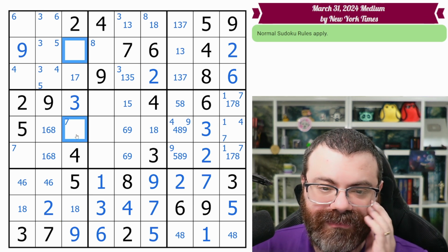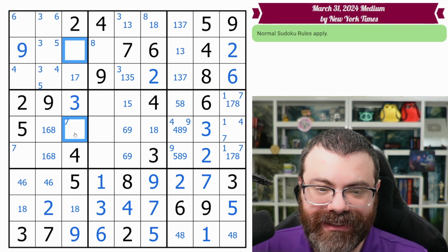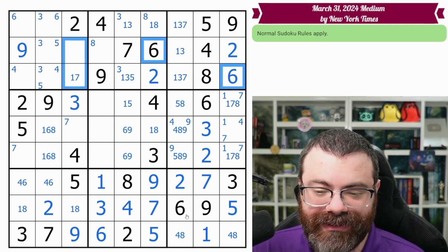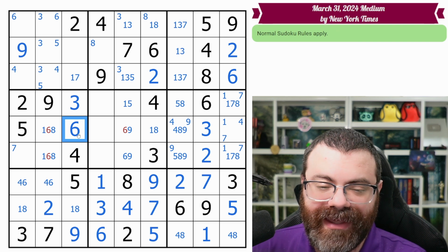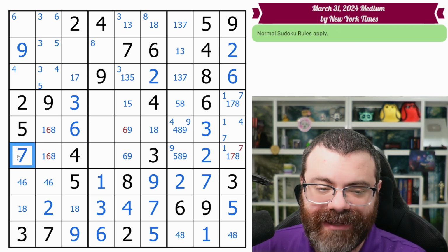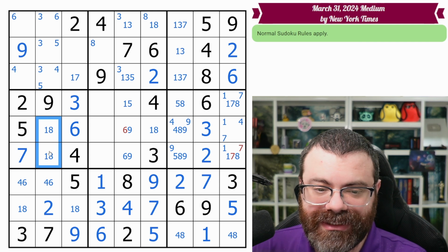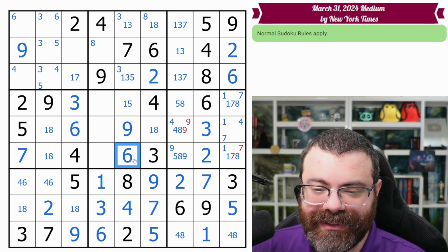Let's look at this column. It is down to 1, 6, 7, 8. So where is 6 in this column? This 6 says not here. This 6 says not here. And this 6 says not here. So this is the only place for 6 in the column. That used up a 7 corner mark, so it places 7 in the box. And it also gives us this 1, 8 pair here, which tells us that 1, 8's not in the rest of the column. But this 6 also gives us this 9 and 6.